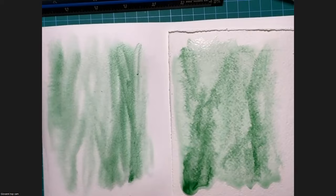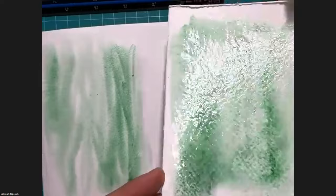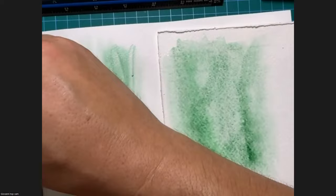And the second color is serpentine. For example, now I use the water for creating the texture too. The serpentine is a little yellowish color.